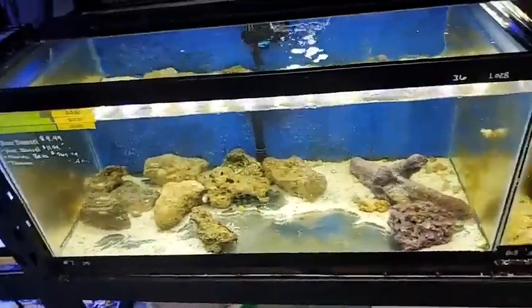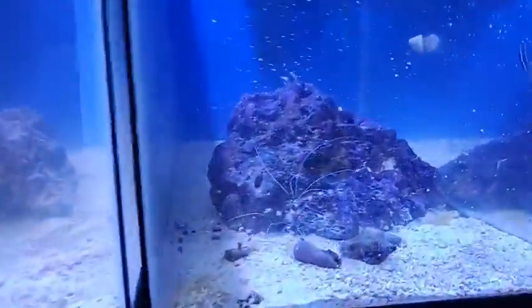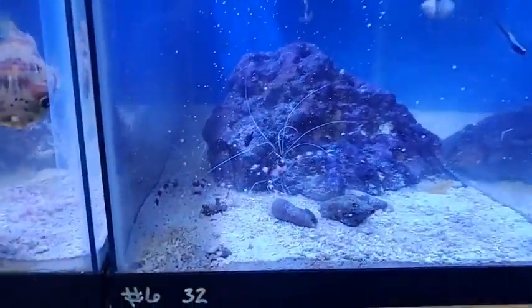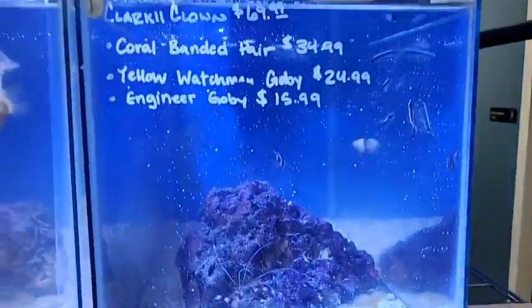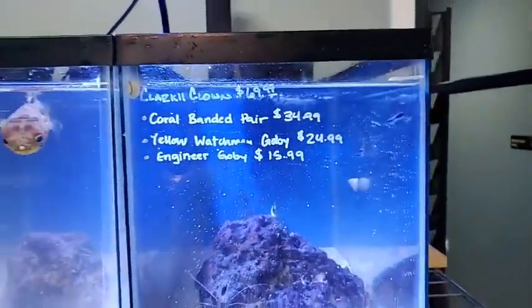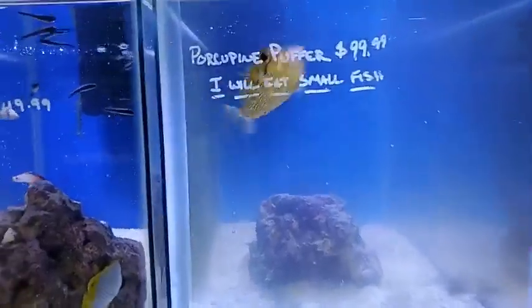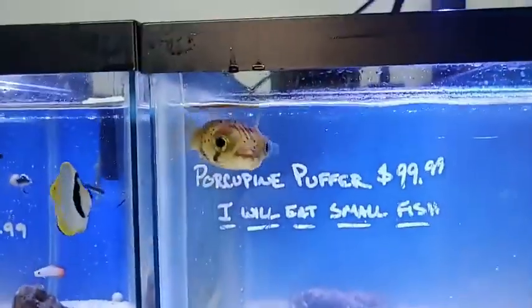Also, this stuff is saltwater. The last of these tanks are all going to be saltwater. We've got some coral banded shrimp. And that's actually a pair, which is cool. Clark-eye clownfish. And some engineer gobies. Everybody's favorite porcupine puffer, who just wants to eat anything and everything.